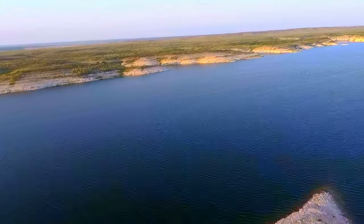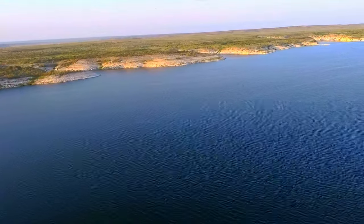Yep, the border's right in the middle. You can see those buoys right out there, defining the border.